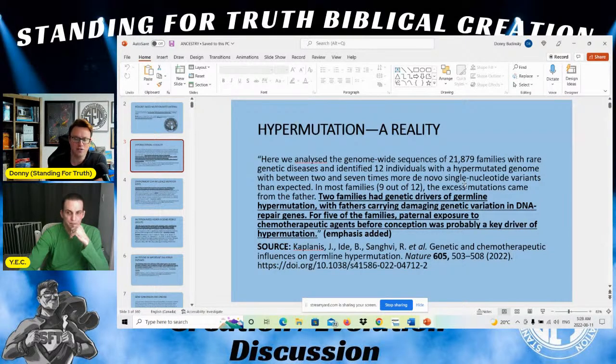Two families had genetic drivers of germline hypermutation, with fathers carrying damaging genetic variation in DNA repair genes. I mean, we've been saying for years now that mutations in important DNA repair genes will increase the mutation rate, right? And then if you have a small isolated group like Neanderthals that are highly inbred, those mutations can come to the forefront and be fixed, stuck in place rapidly. For 5 of the families, paternal exposure to chemotherapeutic agents before conception was probably a key driver of hypermutation. There's a lot of drivers. There's a lot of factors at play that can drive hypermutation.